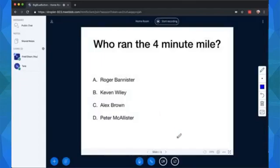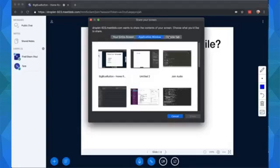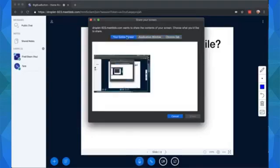You also have the ability to share the screen. So I'm using Chrome, which makes it really easy. I click once to share the screen. It gives me some options here, and I can choose an application window, Chrome tab, or I can just go back, leave it at default, and choose here my entire screen.